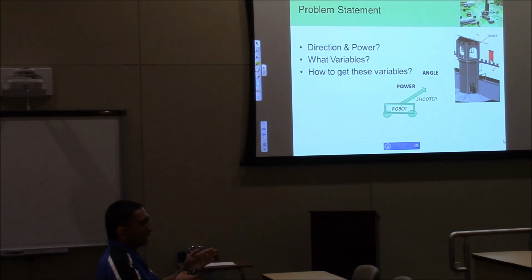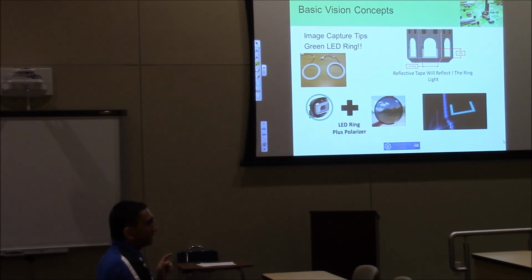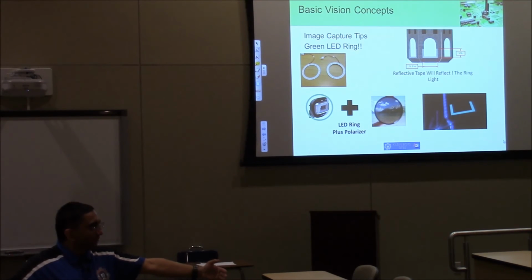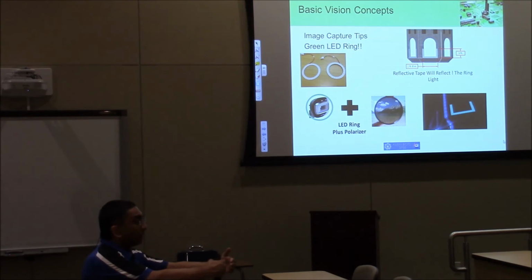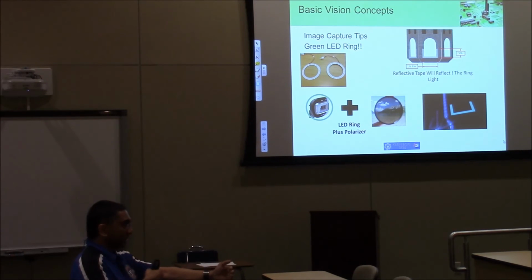was make an Excel spreadsheet, collect a data sheet, and basically make a polynomial equation for angle versus how far it is. The way we found out how far it is was the area of this shape. If you take the area and take measurements for a number of points, you can tell how far it is and then how hard to shoot. That was the method we used to determine the power. That area is very useful: we turned it into a distance measure, and we took the distance and turned it into power.